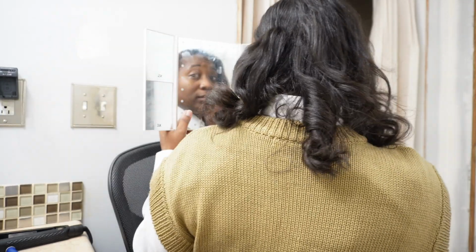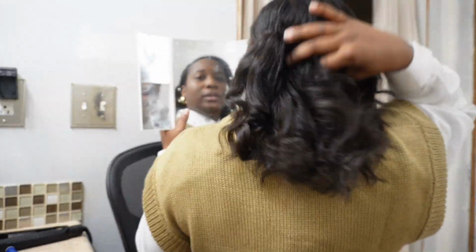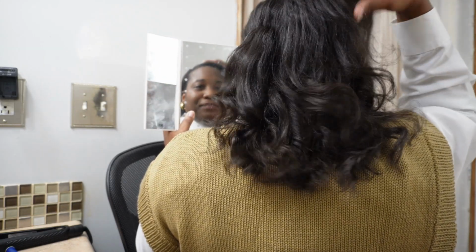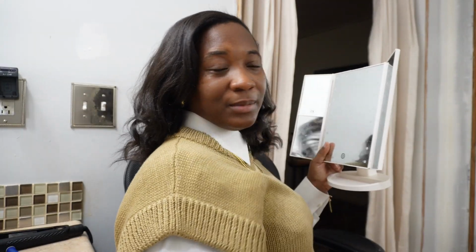So, this is what my hair turned out like in the front. This side was a little wonky. This side a little better. Let's see what the back looks like. Pray for me. So, this is what the back looks like. Not too bad. Not the best, but nonetheless, not too bad. So, that's what I got going on. Let me go over here and pack my bag, and then I will show you guys my outfit.